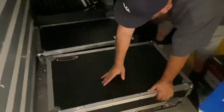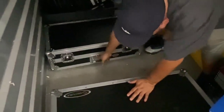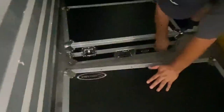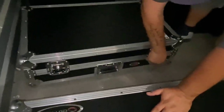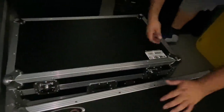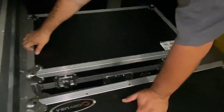All right, open that one. I'm just disappointed in that one. I have a feeling that one's empty, too. Oh, wait. This one feels a little bit heavier. All right, let's see. Wait, I think this one's stuck in here. Okay, here we go. In three, two.